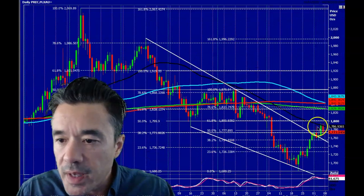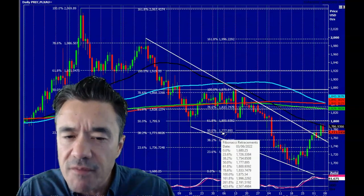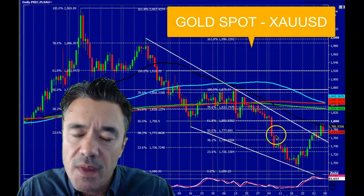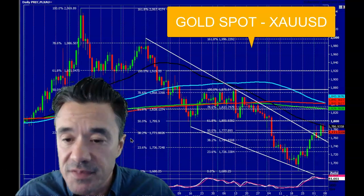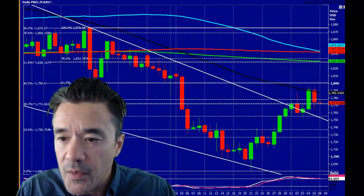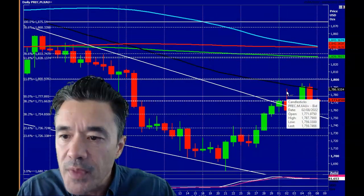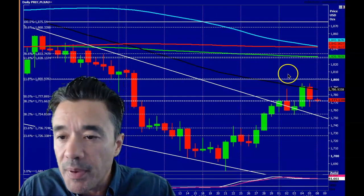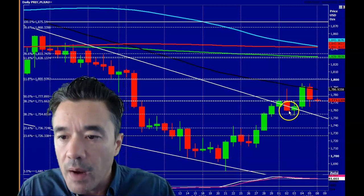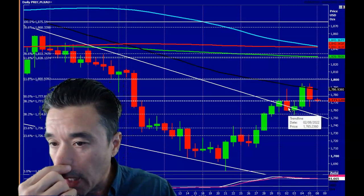Now, gold's been a bit tricky. I had resistance up at 1775, was my resistance level on the way up. Now, gold fooled me with this spike up here, or when was it? It was early last week anyway. We got up to 1787. We hit some selling, and the market closed lower, almost a bearish engulfing candle. So that rang some alarm bells for me.